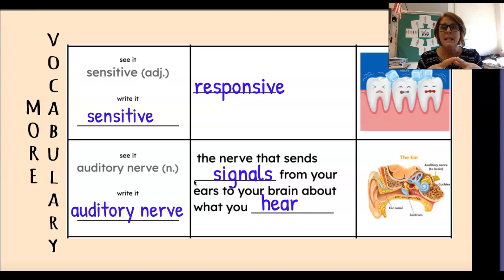Boys and girls, make sure that these words are all in your vocabulary journal, and then you will be submitting pages 21 to 23 on Schoology.